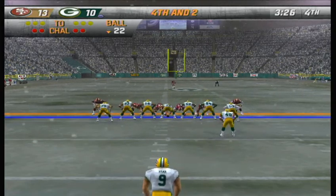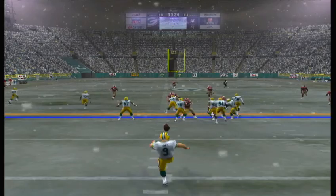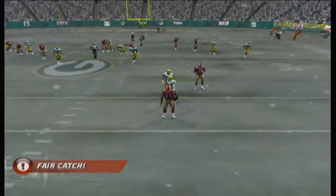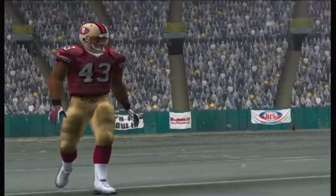Offense couldn't get it done, and they'll line up to punt. They won't take a chance trying to return this one. Fair catch made at the 36-yard line.